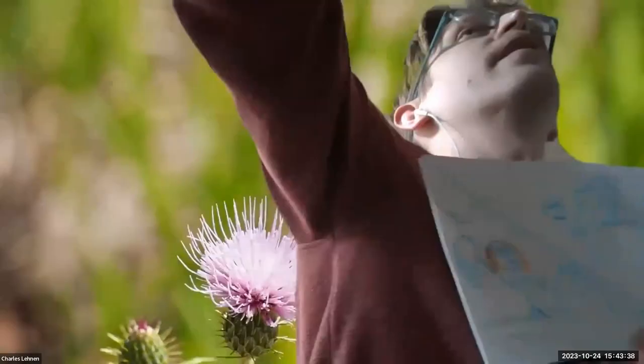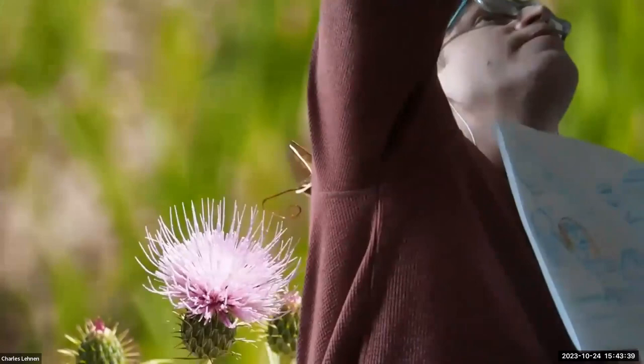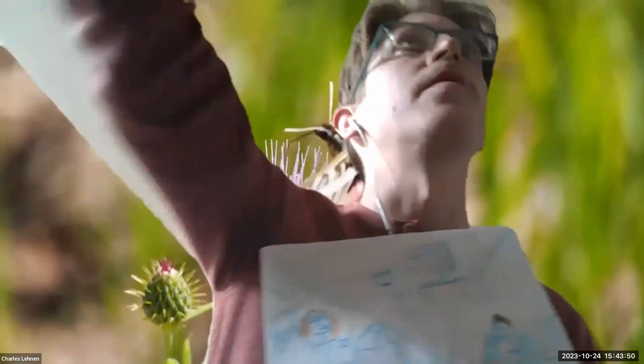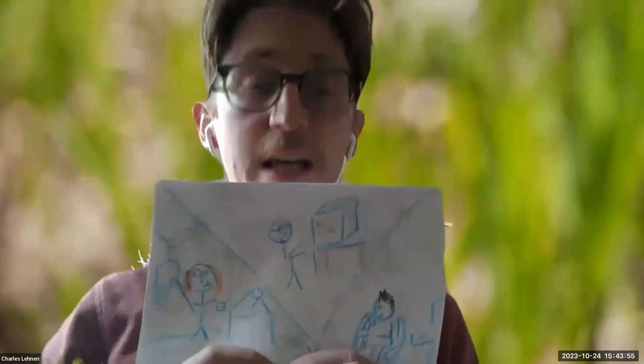I have an insect here from when I was your age. Twenty years ago, I got this swallowtail. It's a real insect. It's lasted this whole time and it's still beautiful. And we'll learn more today about why this insect is still so beautiful years and years later.